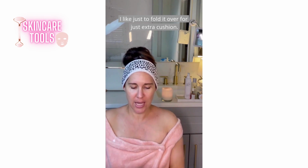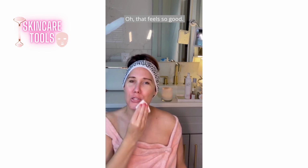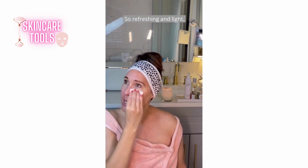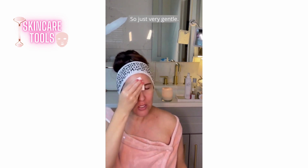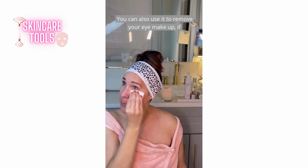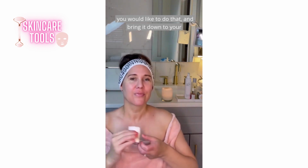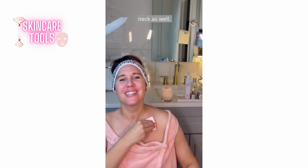Here we go. And I like just to fold it over for just extra cushion. And then we're going to remove the makeup from the day off your skin. Oh, that feels so good. So refreshing and light. It's cooling. I love it. So just very gentle. Gonna do that. You can also use it to remove your eye makeup if you would like to do that. And bring it down to your neck as well.